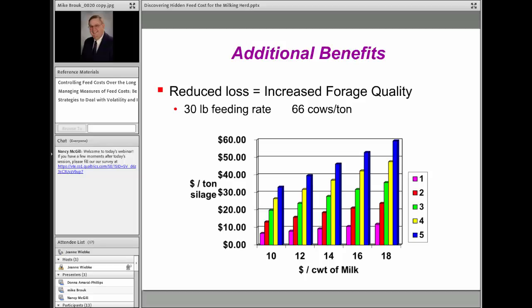Is this going to be an immediate thing? No. You're going to see this gain in the next 12 to 18 months after you make the changes. But it's really, really important, I think, in overall profitability. And I would tell you one of the things that we have really worked hard on here at K-State is forage quality.